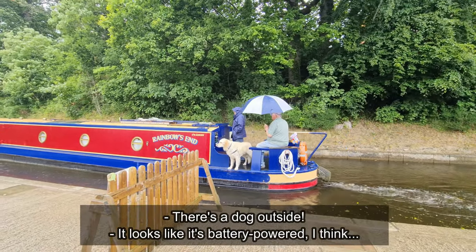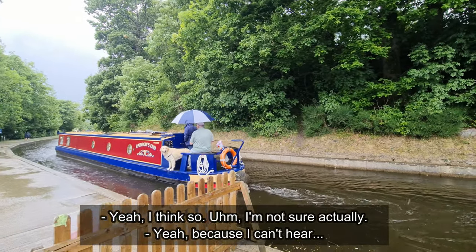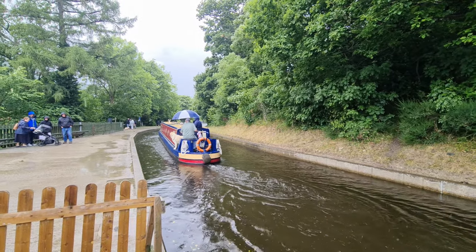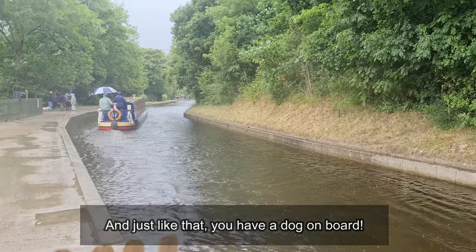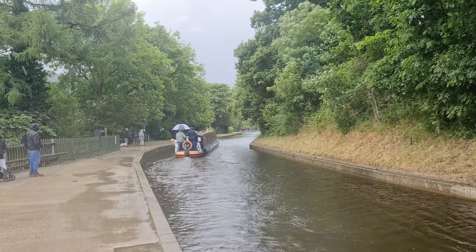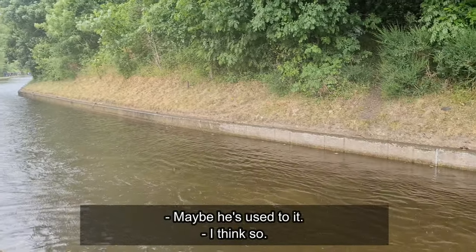There's a dog outside. It looks like it's battery-powered, I think. No, I'm not sure, actually. The dog is so excited. What if he jumps in the water? Maybe he's used to it.